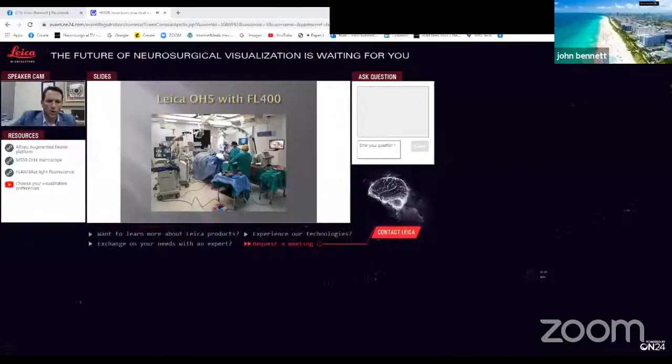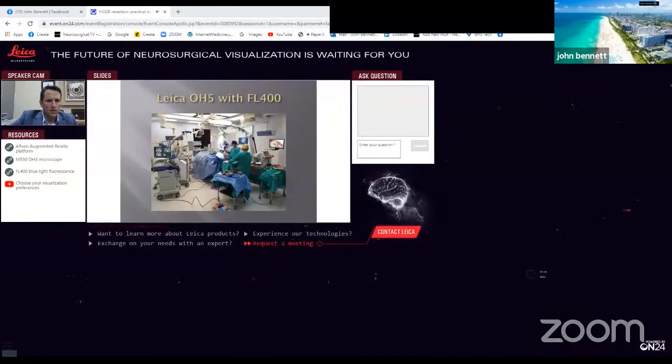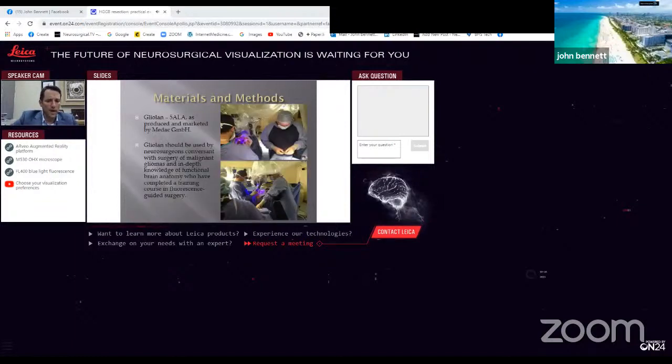It gives us a wonderful fluorescence and a wonderful technically clear picture so that we can optimally use the technology. We use the Gliolan 5-ALA as it is produced and marketed by the Medac Corporation.